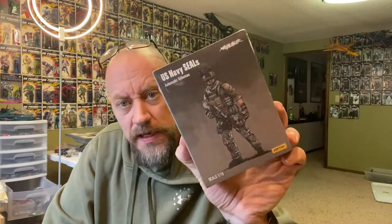I like that figure a lot. That was the Assaulter. Let's save that one for last. I believe this is the Automatic Rifleman, the second figure. They're not labeled A, B, or C or anything like they have been in the past. Let's get the... yeah, see, I haven't even opened these.